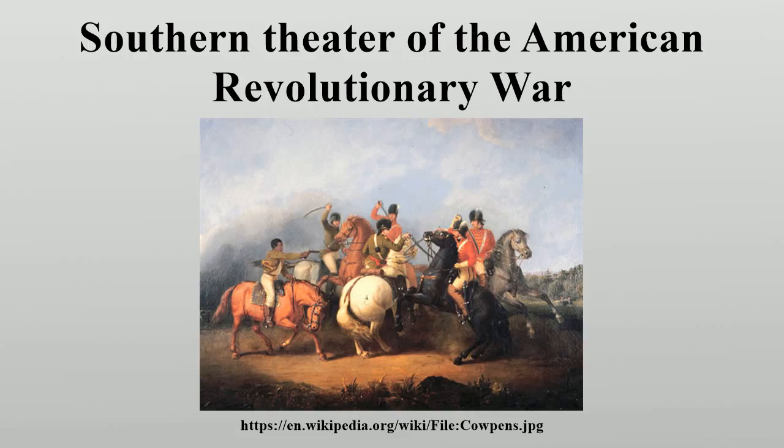Several American victories, such as the Battle of Ramsour's Mill, the Battle of Cowpens, and the Battle of Kings Mountain, also served to weaken the overall British military strength. The culminating engagement, the Siege of Yorktown, ended with the British Army's surrender. It essentially marked the end of British power in the colonies.